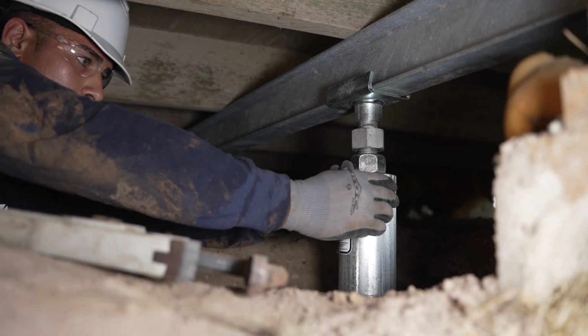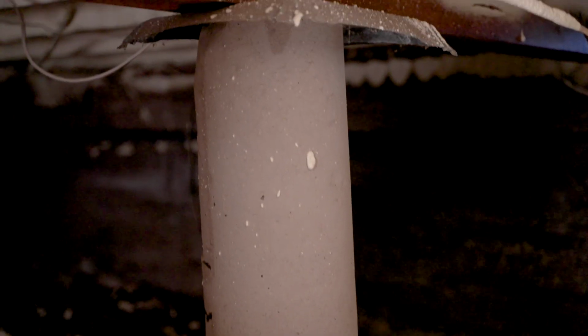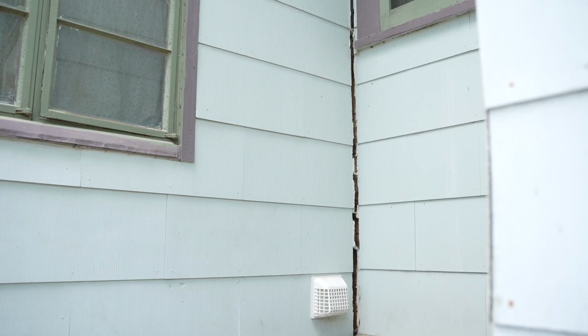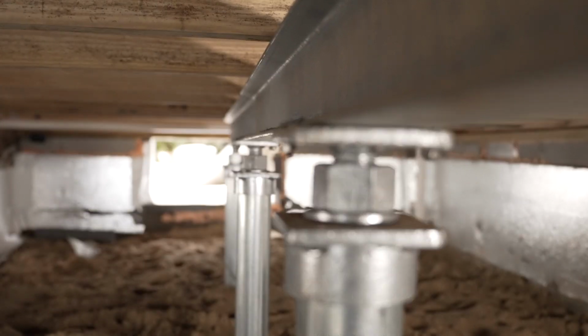For pier and beam foundations, IntelliJacks are the real foundation saviors here. Now, sonotubes, those concrete piers, may seem like an easy fix, but don't be fooled. They only hold things steady for a few years before the soil drops more, and then you're back to square one. IntelliJacks provides stabilization between the beams and raises up the structure.